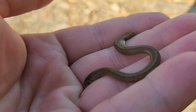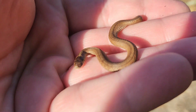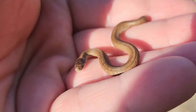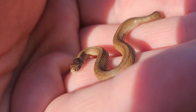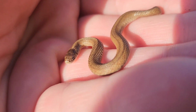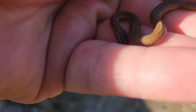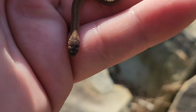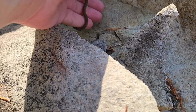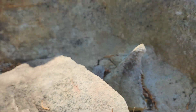But it's a healthy looking one. Like I said, he is little. One of the smaller ones I've ever found. But this is my first DeKay's of the year. So, pretty cool. Awesome find. Put him right back under his rock. Get under there. Cool.